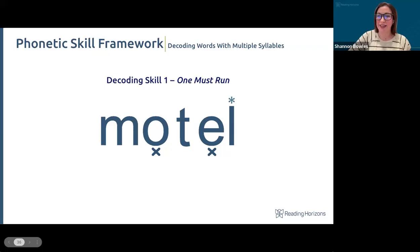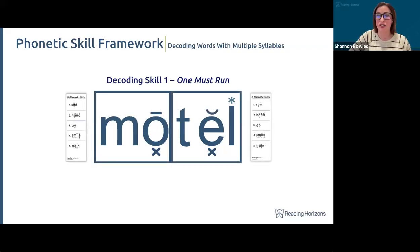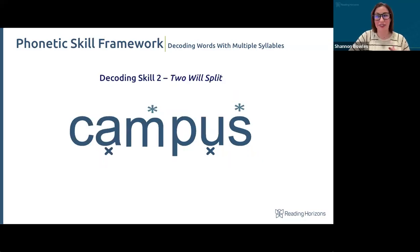And decoding skill 1 tells us that when there's 1 consonant between the vowels, it's going to move with the next syllable, or 1 must run. So we divide in front of that consonant and then apply the 5 phonetic skills to prove the vowel sound in each syllable. The word is motel. Decoding skill 2 is similar. We've got 2 consonants between our vowels this time. Decoding skill 2 tells us 2 will split.